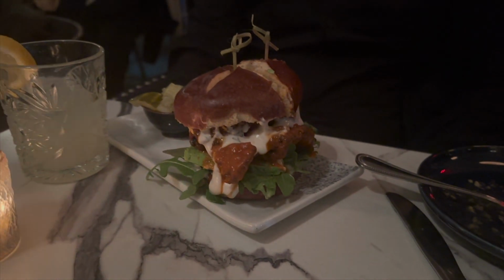Because it wasn't a burger, it was a sandwich, as the waitress said. So we both ordered the fried oyster mushroom sandwich. I had the barbecue. And I had the buffalo. I liked the sandwich. It was really delicious. The buffalo, for me, was like the best vegan burger I've had.